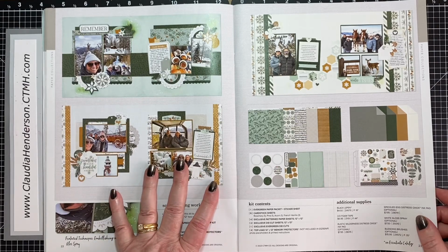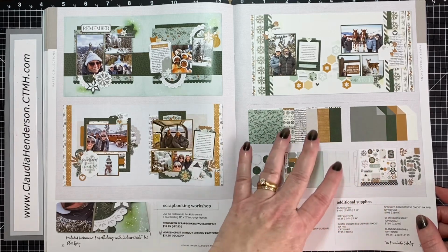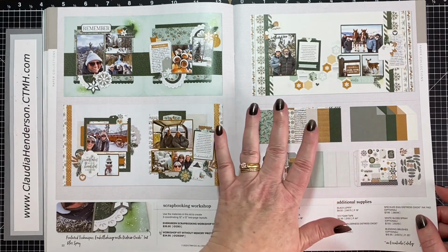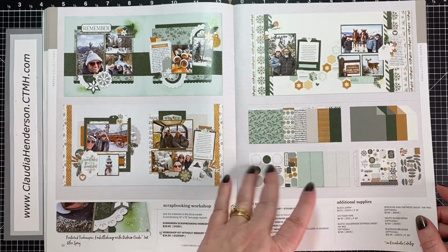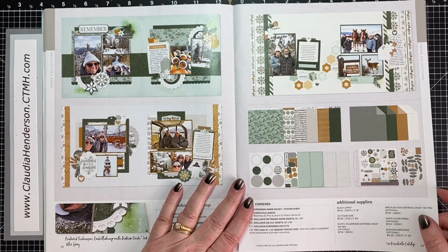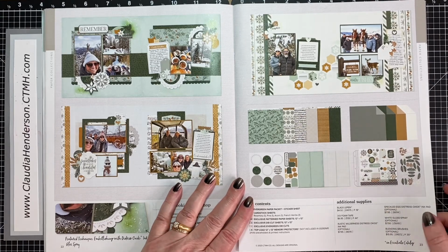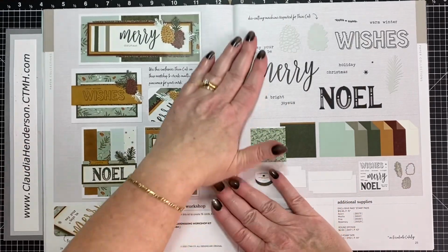If you're more adventurous and you say, well, I do my own thing, you get a whole bunch of basics to start with. You've got the paper, you got cardstock, and you'll have a whole bunch of die cuts that you can use wherever you want on these pages and make your own thing. You got the sticker sheet too and some more embellishments. So it's up to you.